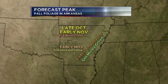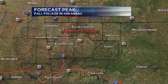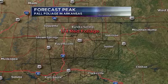Early November is the peak in the Ouachitas and southwest Arkansas, and we are seeing some red and yellow, and in the southeast in the Mississippi Delta region, early to mid-November, it peaks a little bit later and is still mostly green with just a hint of color. So right now there's some pretty decent color there with the leaves starting to turn. About a quarter of the foliage is turning red and various other colors.